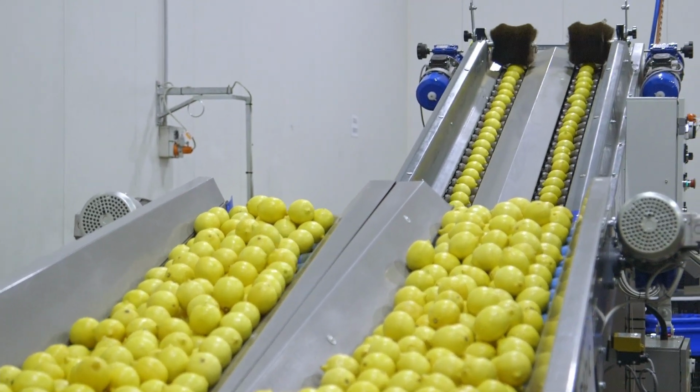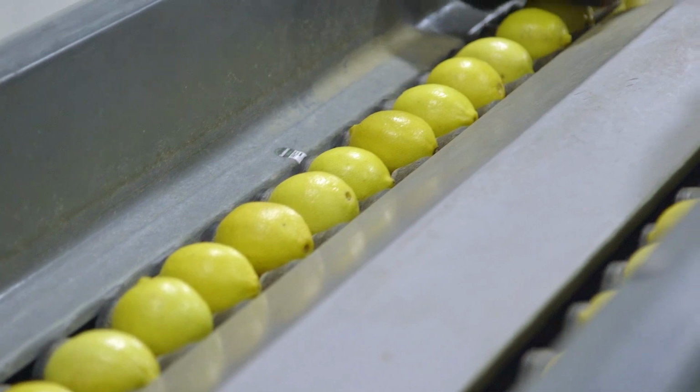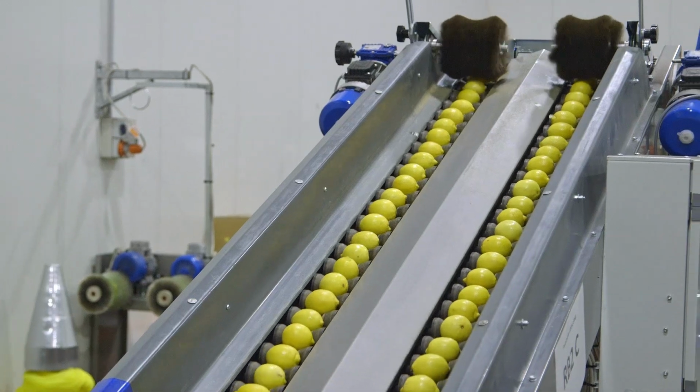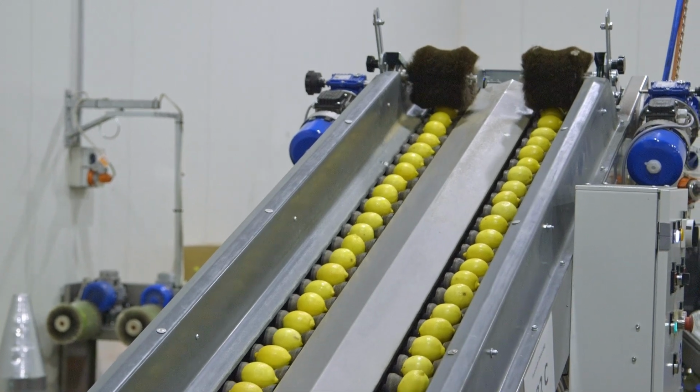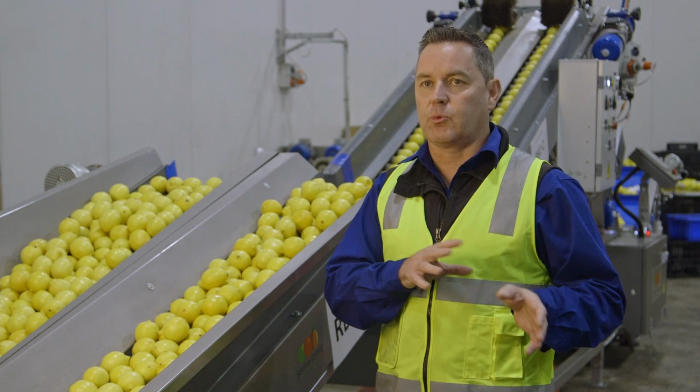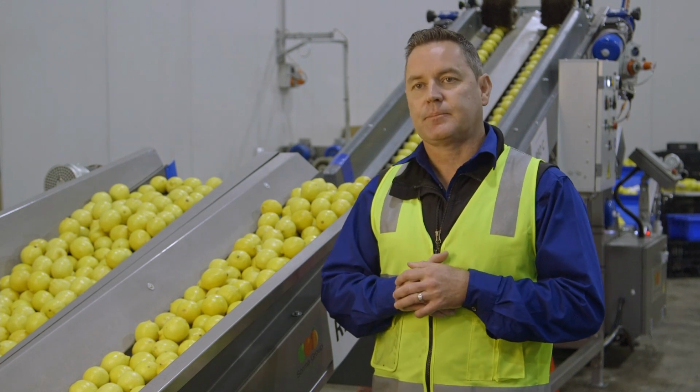We have shorter shifts, better for our staff. We can react to our customers' orders quicker. And there's also the benefit of having an additional machine: if we have a hiccup or a breakdown with one machine, we can continue on packing and not miss any orders whilst we have that machine in downtime.